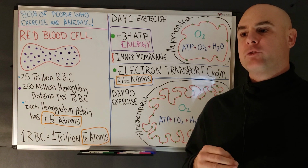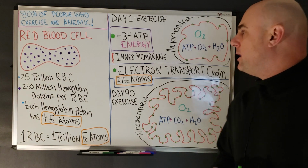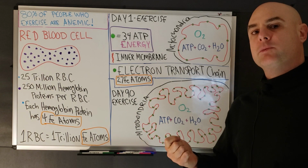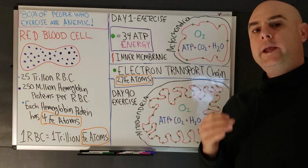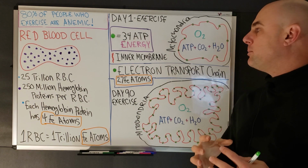When we exercise, we change our mitochondria to produce more energy. The way that we change our mitochondria to produce more energy is we can actually double the volume of these mitochondria. Now, these mitochondria, again, they're in cells and they're compartments inside of cells. So when we exercise, we can actually double the volume of our mitochondria.